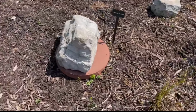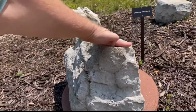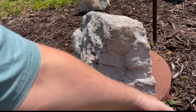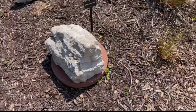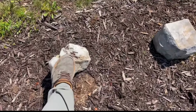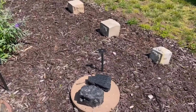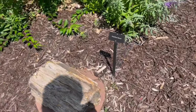Columnar limestone. Yep. 1, 2, 3, 4, 5, 6. Yep. Rapid heating and cooling. That's what causes it. It's a form of jointing. It's not based on rock type. Look at that beautiful quartz. It's not carved. Some coal. Petrified wood. I don't know where it's from.